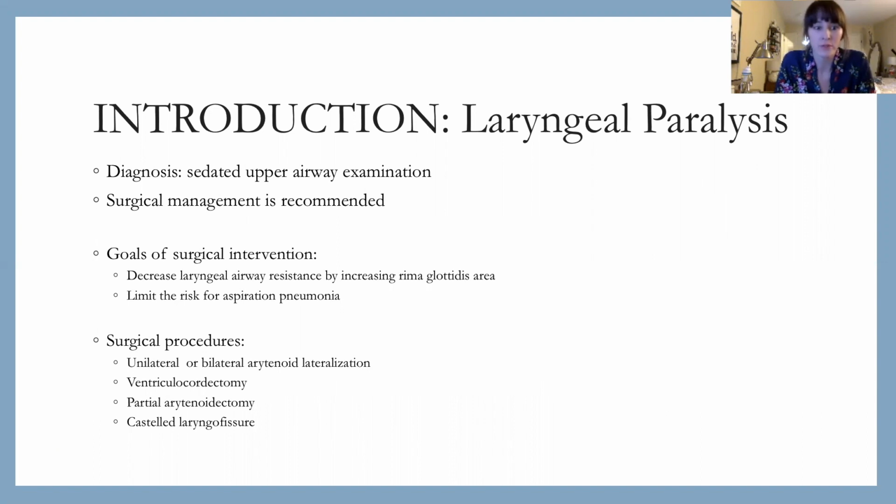And so goals of surgical intervention are going to be to decrease laryngeal airway resistance. And we do that by increasing the rima glottis area. But we don't want to increase the rima glottis area so much that we're going to increase the risk for aspiration pneumonia. And so reported surgical procedures for treatment of laryngeal paralysis include both unilateral and bilateral arytenoid lateralizations, ventriculocordectomy, partial arytenoidectomy, and castellated laryngeal fissure.